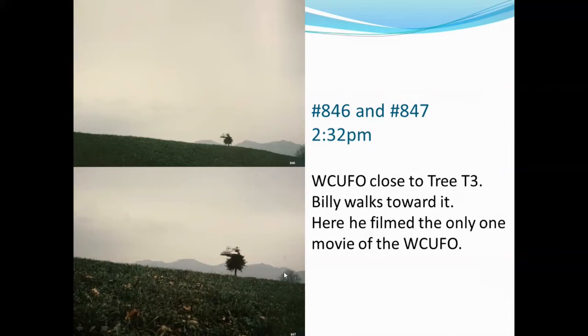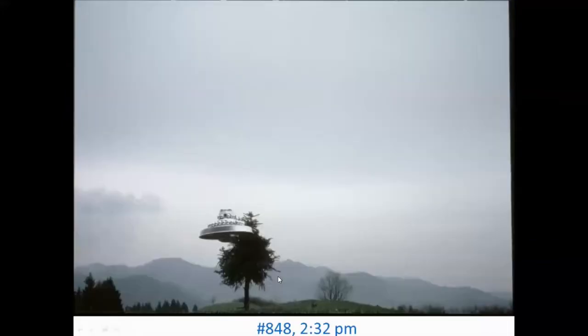We can see the top of a tree that is next to a house that is not in the photos. This house is behind this hill. This is the photo in which he was closest to the tree. The house is behind this hill, near this tree. This is an extraordinarily high resolution photo as well.